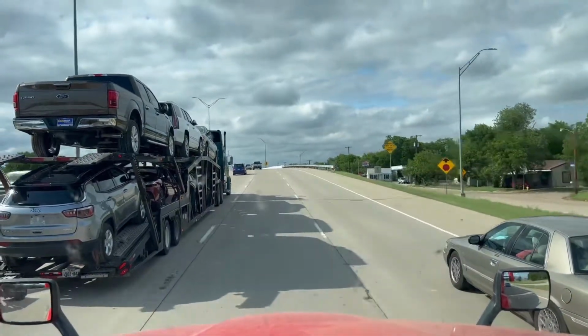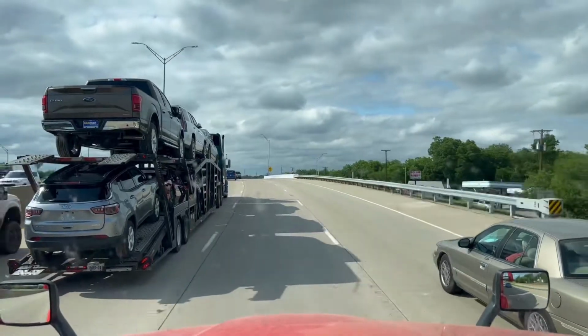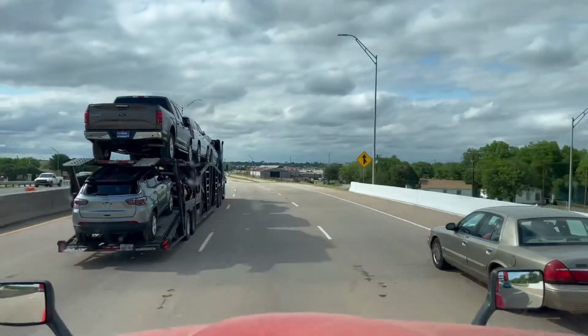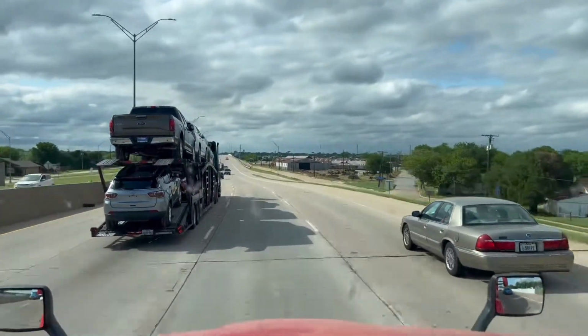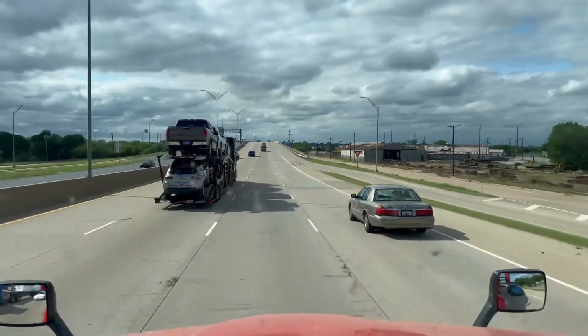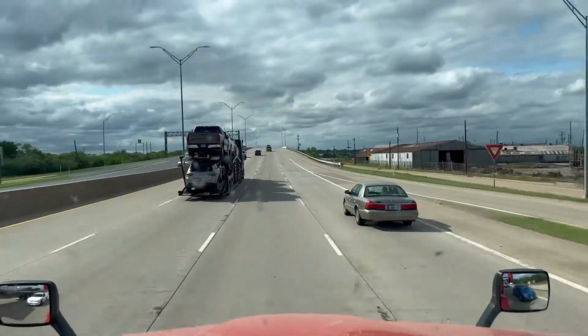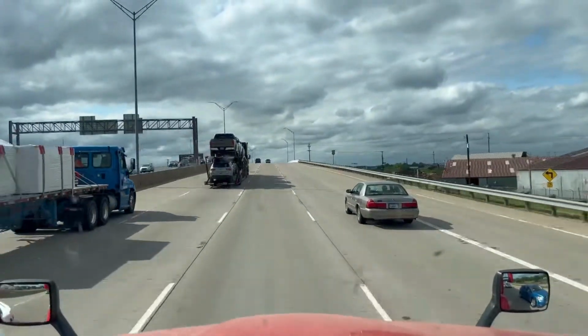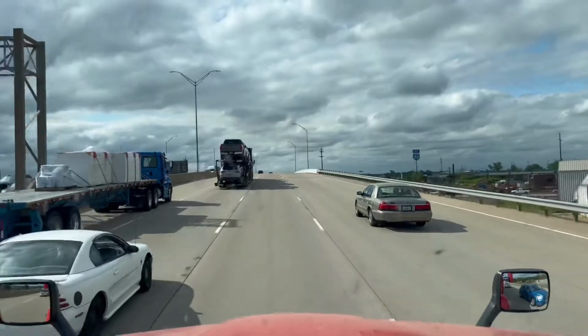Because like that pickup truck, if he had stopped right there, just stopped, I would have hit him. There's no way I could have not. I got vehicles on my left, vehicles on my right. There's nowhere I can go except through his ass end. So think about that next time you're in a car and you decide to cut off a semi. You're literally putting your life in danger when you do.